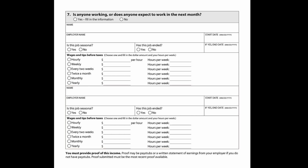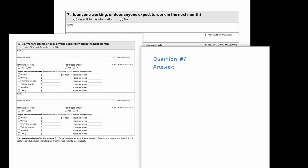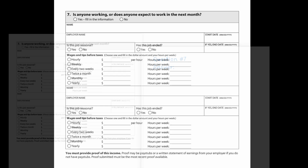If this is not enough space to answer questions or fill in information for all people, make copies of the page or write the question number and answer on a separate piece of paper. Return the additional pages with the renewal form.